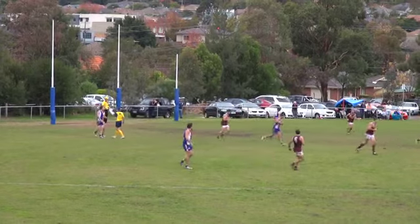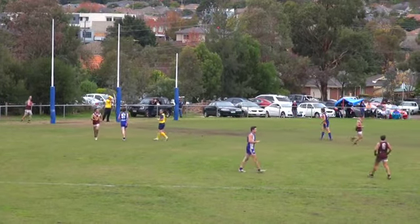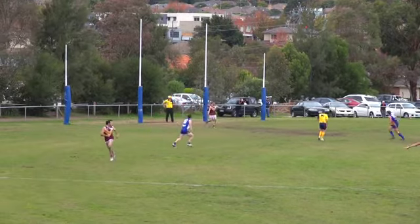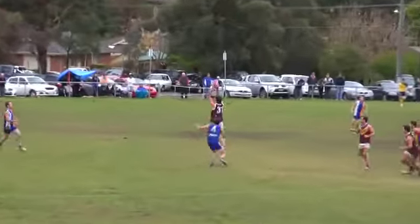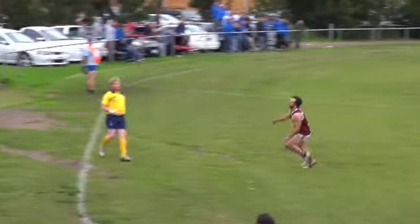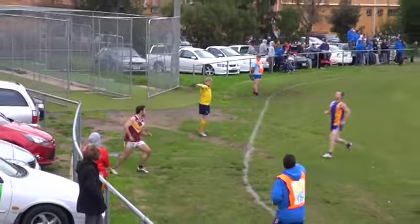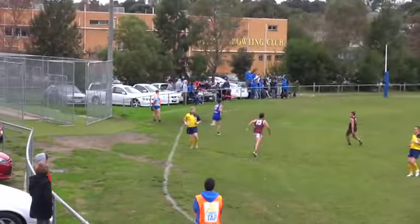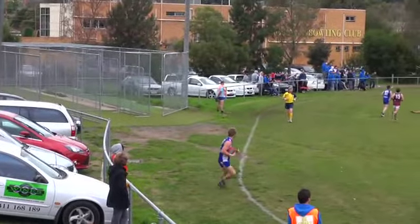Yeah, and looking at this game, I'm going to say by my watch it will be finished at 4:30 or thereabouts. The score, McLeod 10-10, 70, trail Lower Plenty 12-12, 84. And the mark is taken comfortably there by Kavanagh. Kavanagh switches across, but kicks it out of bounds on the fall. It's going to be a McLeod free kick. It's going to be taken by Story.